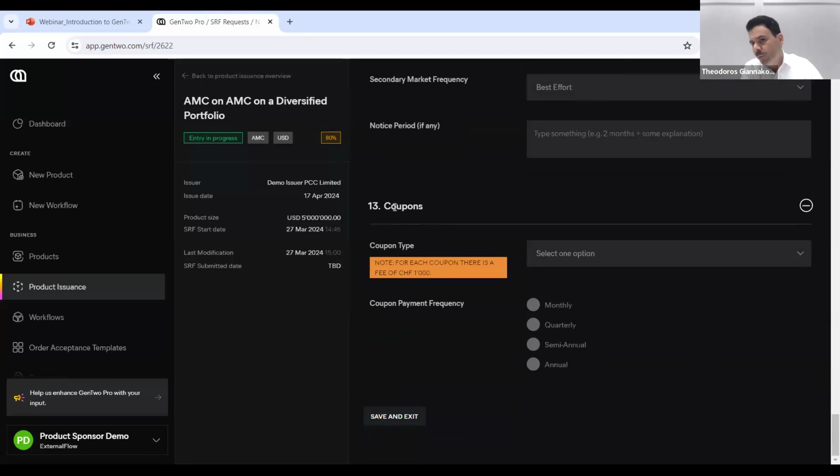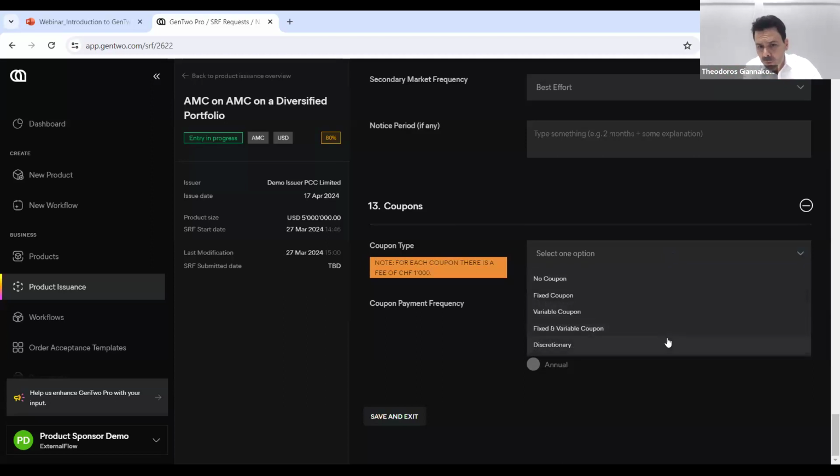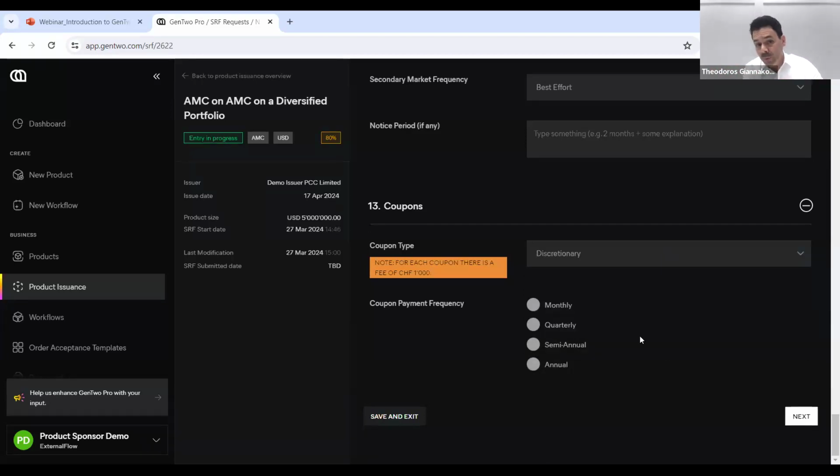Here we have the coupon or interest that the product could pay. So any product, regardless if it's on equity or debt, a basket of different underlyings, allows the manager to make a distribution from time to time. Now, there are different ways to structure this. It can be a fixed frequency of these interest payments. There could be a fixed amount as well. It could be a variable amount. Normally, for products that there is no specific, let's say, contractual basis in the background, like a loan agreement to provide an interest, the managers would opt for discretionary. So here you see the different modus operandi, right? So you have fixed, variable, fixed and variable, and discretionary. This is the most flexible one for the manager, of course.